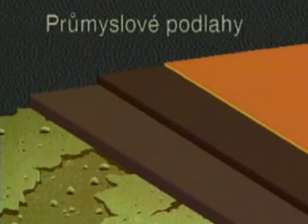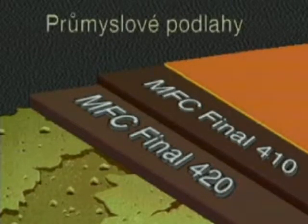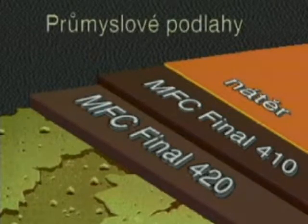The section of an industrial plant floor shows its structure. The treated base is covered with an equalizing hardening MFC Final 420 layer, topped with a final and highly resistant MFC Final 410 layer, and a colour coating if required, protecting against water or oil drops.